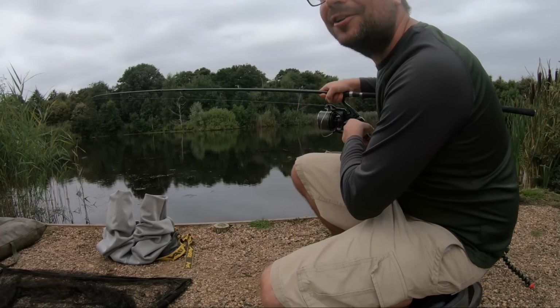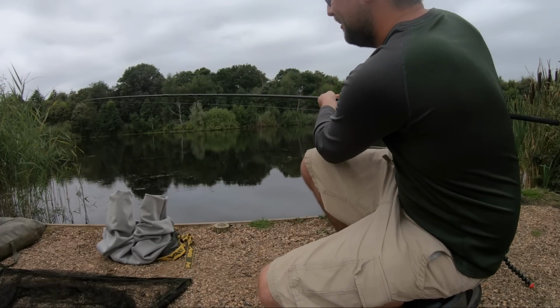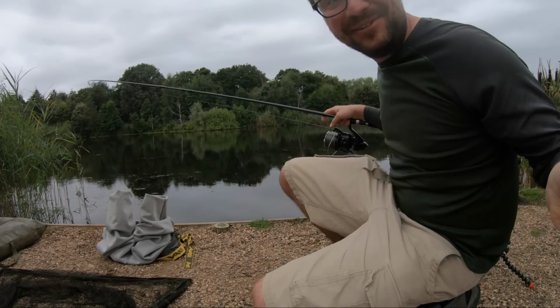No way, rod on the ground, drag slip. I'm literally on my way to pick it up. Everything is away behind me.